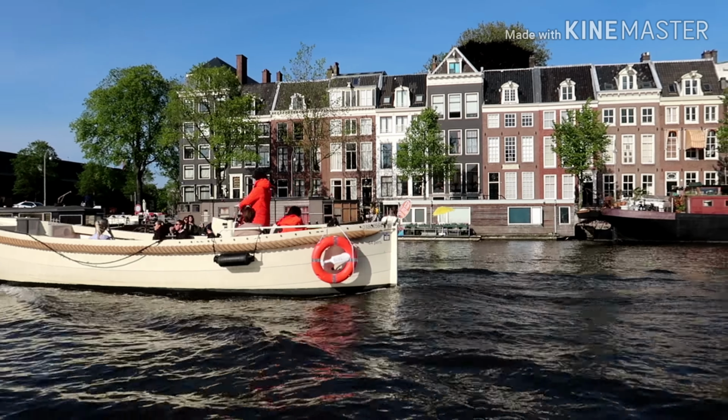So that is your canal tour. Ang problema, naiwan ko yung scarf ko. Isang oras na yung lumipas. So titingnan natin kung nandito pa yung scarf. And lumalamig na, so you really need it.